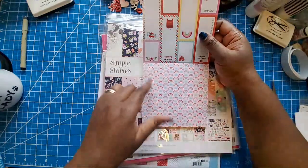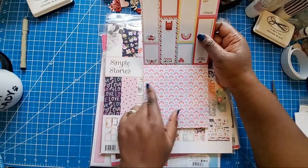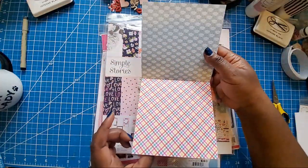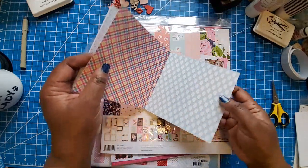This paper, you can cut this along here and add them to your card, right? Look at that. Little clouds.